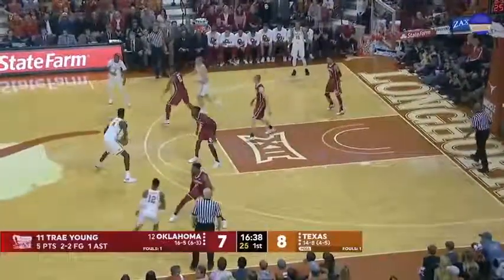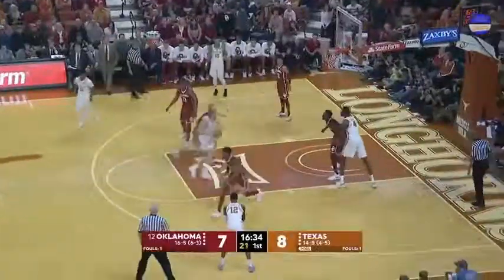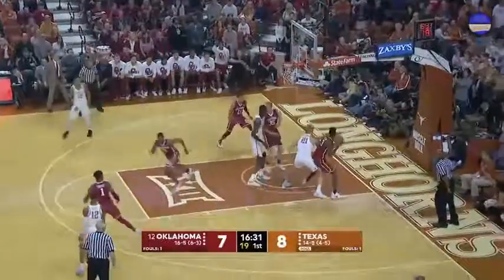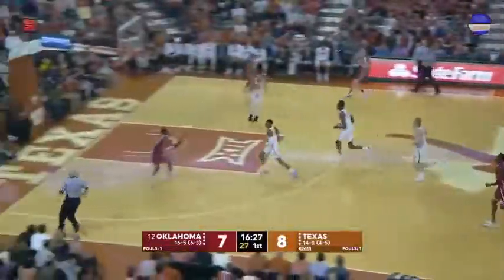He uses his ball fakes, up fakes, really gets defenders off balance like that. Osadkowski with a shot fake and then a look away pass fake. But he couldn't get it to the rim. That's where he's got to go strong.